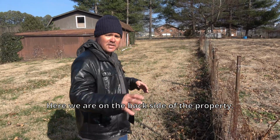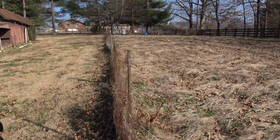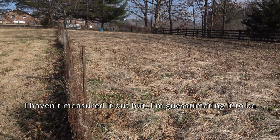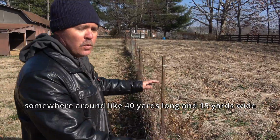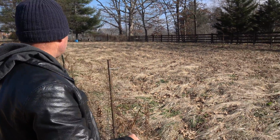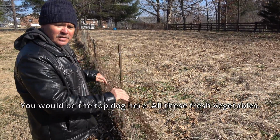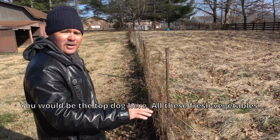Here we are on the back side of the property. I want you folks to check out this garden. I haven't measured it out, but I'm guesstimating it to be somewhere around 40 yards long, 15 yards wide. Talk about growing a garden and feeding the whole neighborhood. You would be the top dog here. All these fresh vegetables.